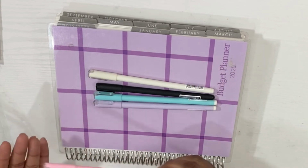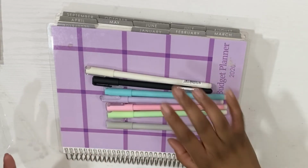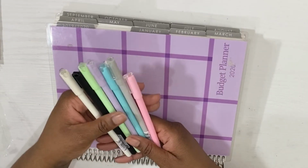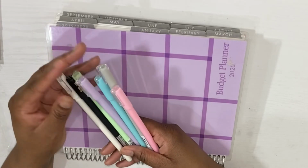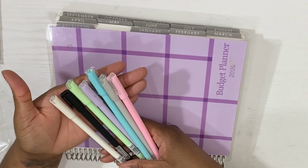We have the pink, the purple, the lilac. Then we have the pink, we have the green, and then we have the gray. So I love these colors. I want to get these pens in every kind of color available.